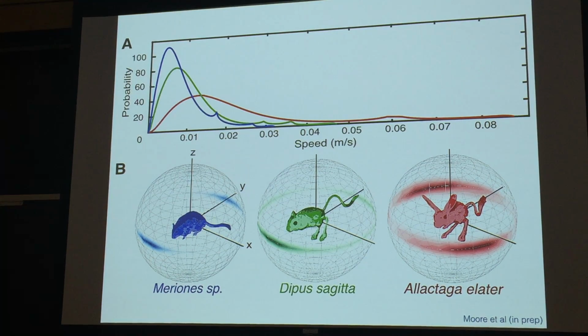Down here in the bottom, we have these spherical graphs that show the frequency of moving in a specific direction. And this is in 3D, so it's not just forward, backward, side to side, it's also jumping up and down. What we see here is that the quadrupedal gerbils move forward and backward most often, and they rarely turn too much, and they rarely move up and down. Whereas the Dipus sagitta here in green have a higher propensity to turn left and right, but also they move up and down a little bit more. But interestingly, the bipedal jerboa Eremodipus lichtensteini moves predominantly left and right and rarely goes in a straight direction, and it uses much more vertical movement. So this is how we can understand that even two bipedal jerboas can have very different unpredictabilities.